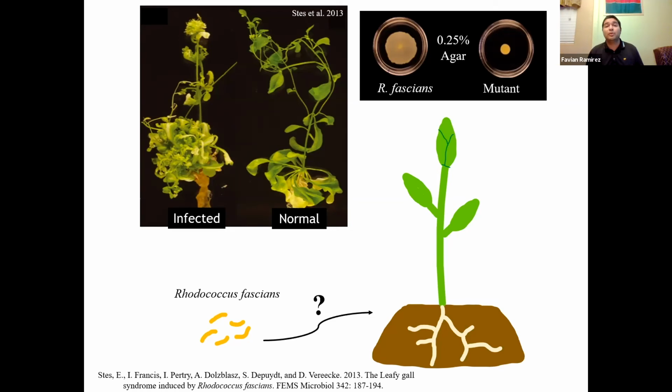Remember, bacteria can move in different ways in different environments. Well, it was later found that growing on a lower concentration of agar, or a more watery jello-like surface, R. fascians was actually motile. The photo on the right shows a normal R. fascians spreading compared to a mutant.